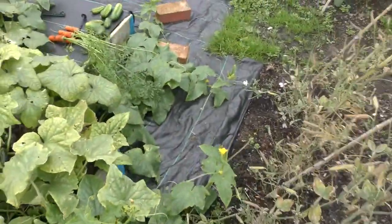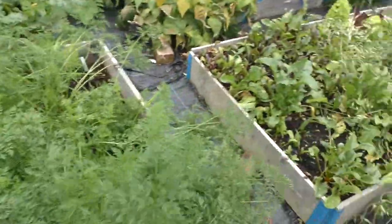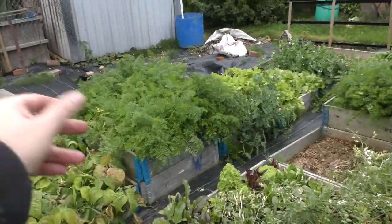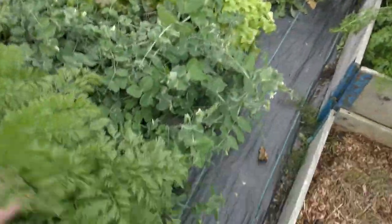Absolutely lovely. Yet this year, I sort of thought, right, I'm not going to grow them in the soil, which is what I normally do. I'll grow them in this special mix in the raised planter. And they have done really well. I've got one bed there. That bed there has got Mr. Fothergill's carrots in that I've been trialling for them. And then that's just a random selection of carrots.